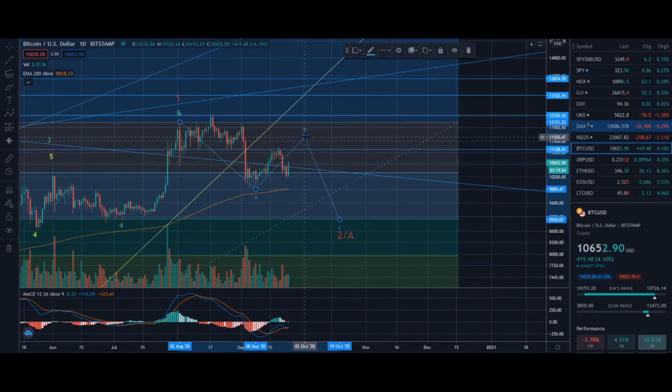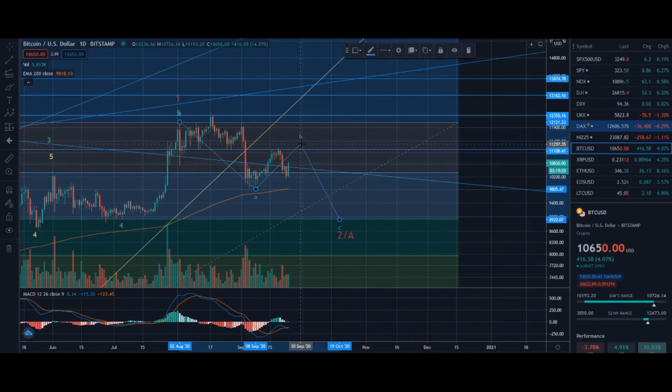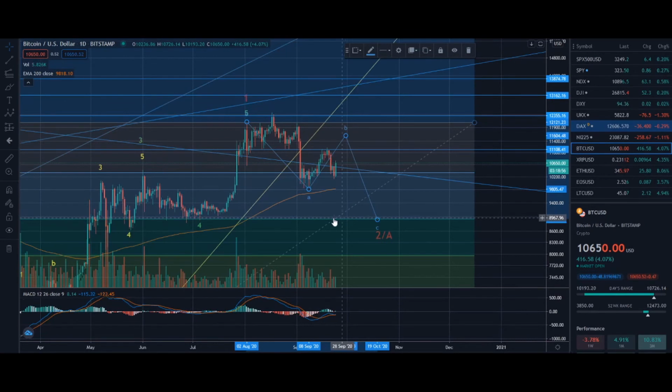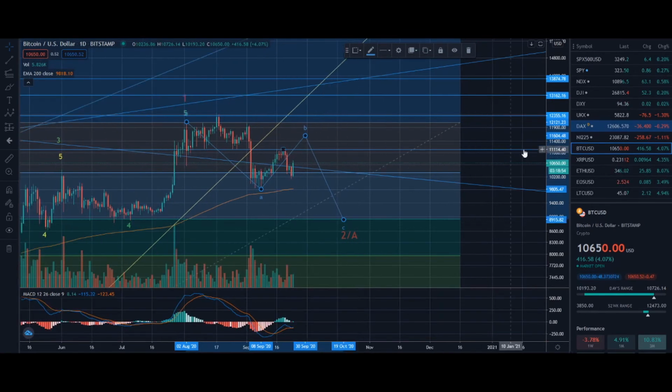So this wave B could very well extend all the way up to 11,500, or maybe generate a double top. So higher prices for a wave B are my second preferred scenario. And yeah, this would essentially mean that, depending on how high this wave B goes, maybe we do not get a wave C that's so low. So this would, of course, be a very bullish outlook for Bitcoin.